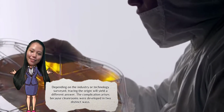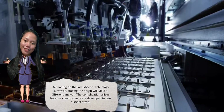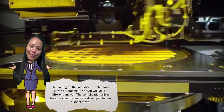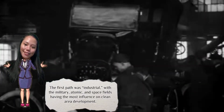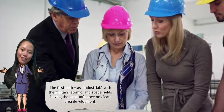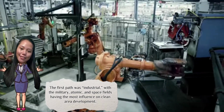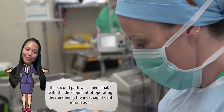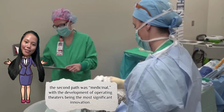Depending on the industry or technology surveyed, tracing the origin will yield a different answer. The complication arises because clean rooms were developed in two distinct ways. The first path was industrial, with the military, atomic, and space fields having the most influence on clean area development. The second path was medicinal, with the development of operating theaters being the most significant innovation.